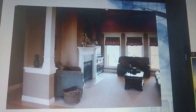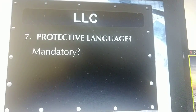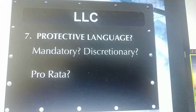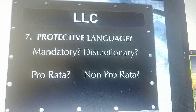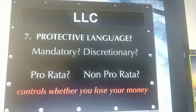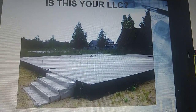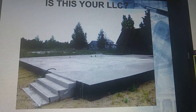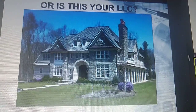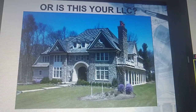Now, let's go to the final stage. Is there protective language in this LLC? In other words, did we draft in mandatory distributions or discretionary distributions? Is it pro rata or a non-pro rata distribution? Because this controls whether you keep your money or you lose your money. So the bottom line is, I want you to ask yourself, if you already have an LLC, is this the kind of LLC you have, or do you have a fully documented limited liability company, because those documents matter?